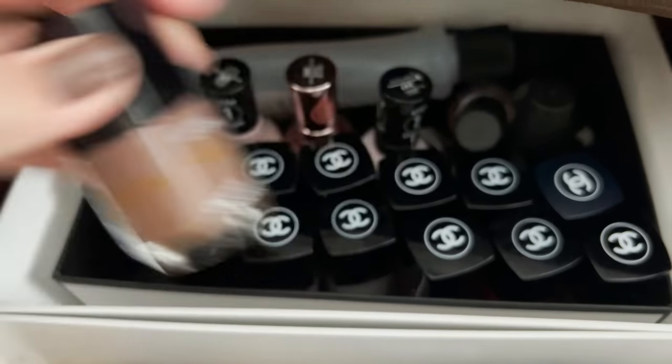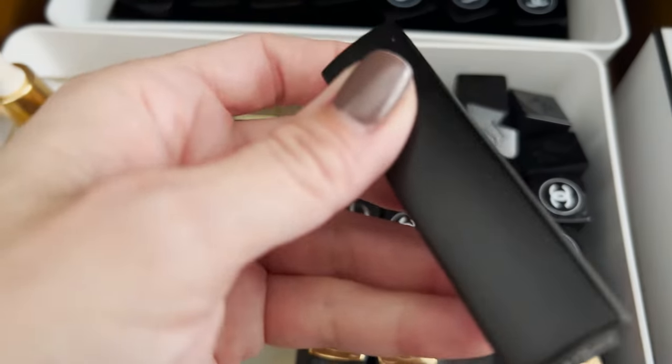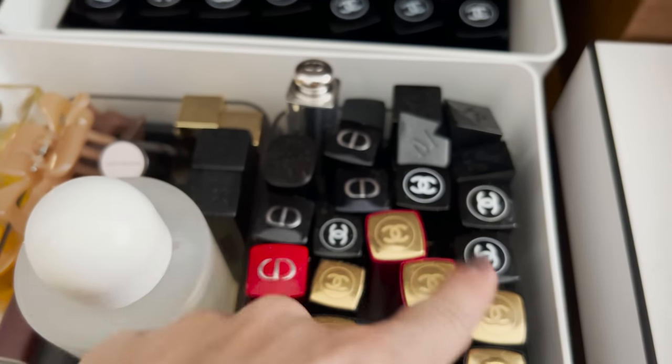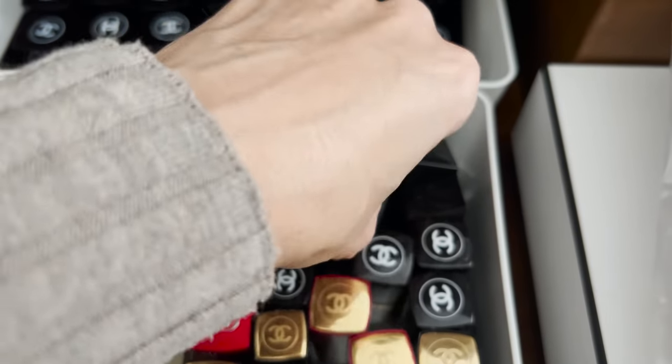Here you can see some of my Chanel lipsticks. There's the one we gave away that I use all the time. Lots of reds. I do love the Christian Dior as well. Those are kind of my favorites right here at the front. And then I do have some Morphe ones.